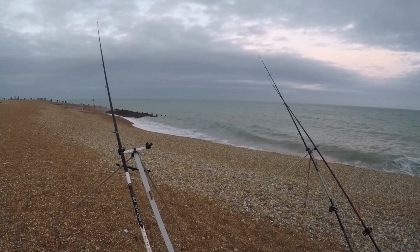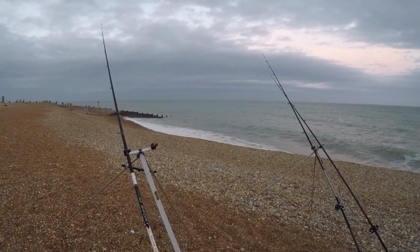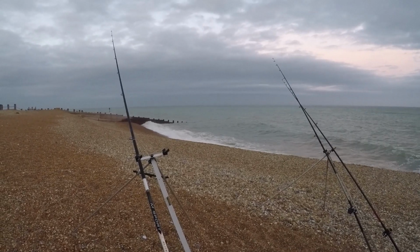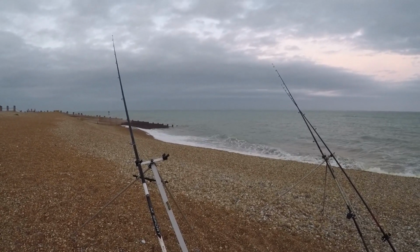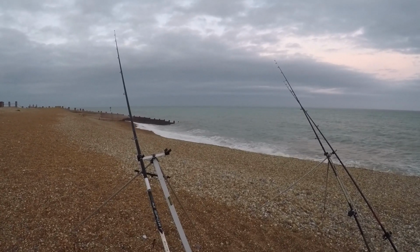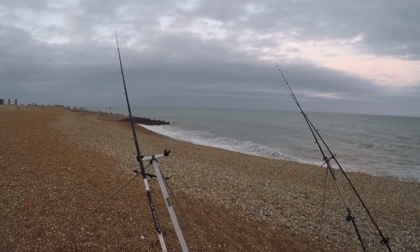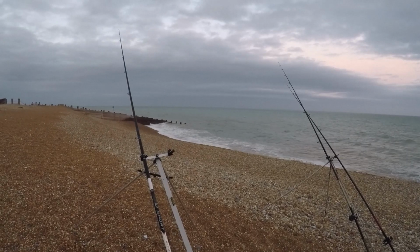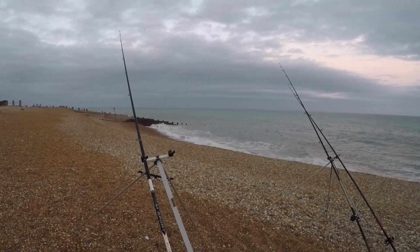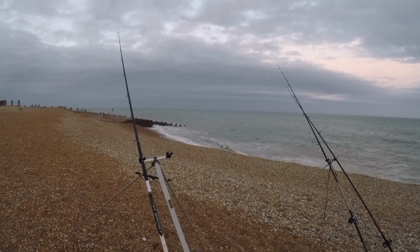Right, so I've had a couple of casts. I've thrown 2 small baits out and 2 big baits out, and I've had nothing at the moment. Fishing seems to have gone a little bit quiet, but we are approaching the top of the tide now, so we'll see if anything happens. Really could do with a decent fish tonight, especially after the kids have been hammering me over the last couple of sessions. The wind's dying down as we go through the evening, so hopefully we'll be able to get some fish.